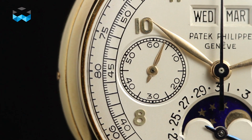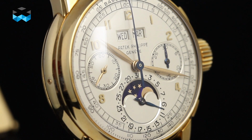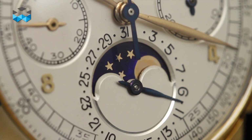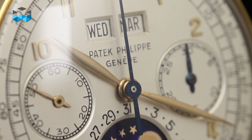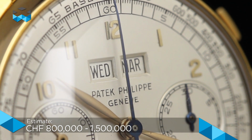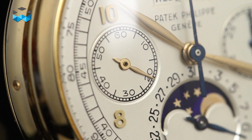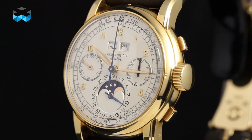Maybe I've seen 1, maximum 2 at the same quality level, which makes this probably one of the absolute top lots, not just at the Phillips auction this upcoming weekend, but probably across the Geneva Sales Week. I wouldn't be surprised if we'll pass by the $1 million or franc barrier with ease. I wouldn't be surprised.